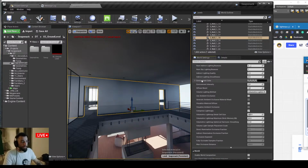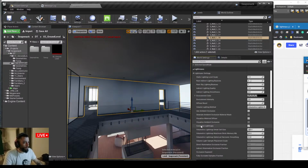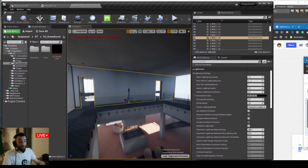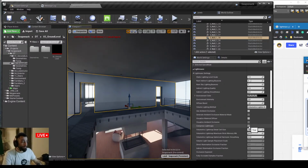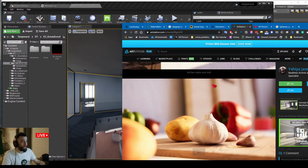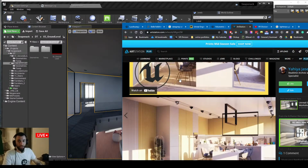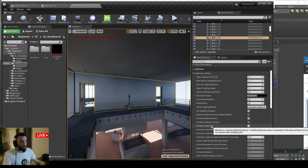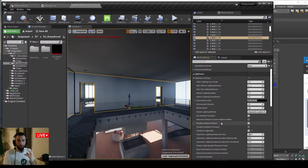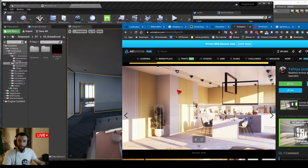Go to the Lightmass and then search for compress light maps. Disabling this will make your project like 3 or 4 times bigger, right? In my case, this project, the one we did for unit 1 of the masterclass, is like 13 gigabytes. It's because compressed light maps is off for 2 reasons. First, so we can have really nice lighting. Second, the project has too many assets and the light map resolution is way too high.